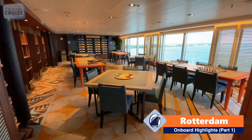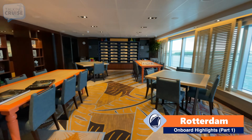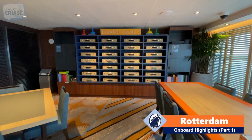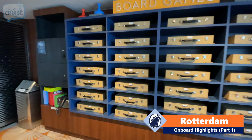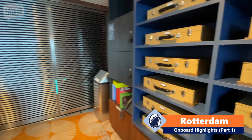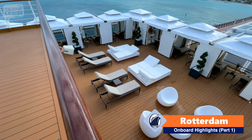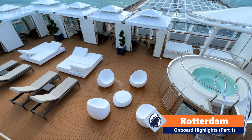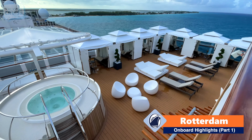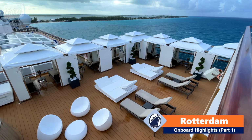And just off the side from the main Explorations Cafe, there is this game room they have set up, and I have to say it's extremely organized. They have cases for all the different games. You can just take one and take it to a table. There's Pictionary, Sorry, Clue, Yahtzee, lots of fun old school games for you to play here in the game room. And this is the retreat on deck 12, just aft of the Explorations Cafe here on board Rotterdam. And these are private cabanas that you can rent. I believe you can rent them daily as well as for cruise long.